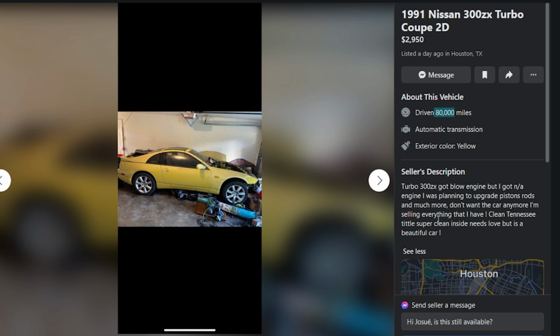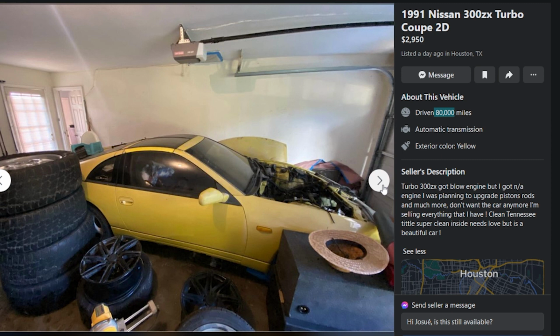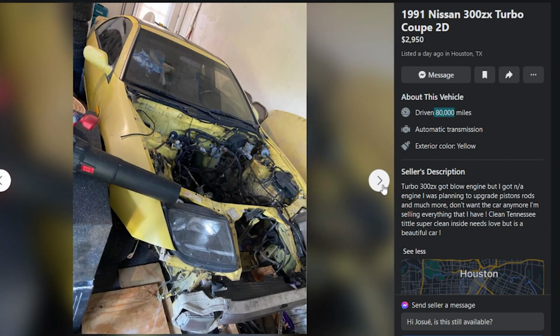Guess where this one's going? Price is actually okay. Beautiful car, needs love. Let's look at the pictures. You know what? This one might be for me, boys. This one might be for me. Gonna have to go down to Houston. Let's check it out. You know it's the project car. Get it on the good deal.